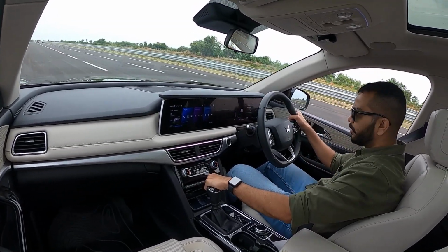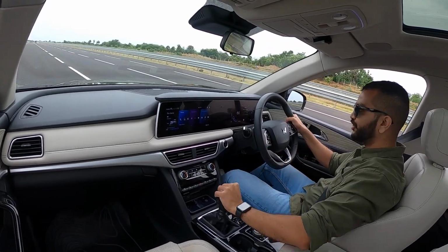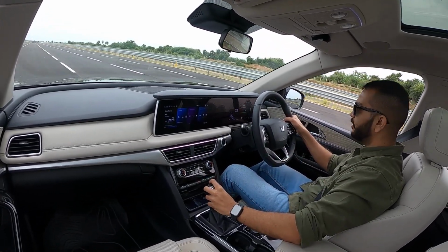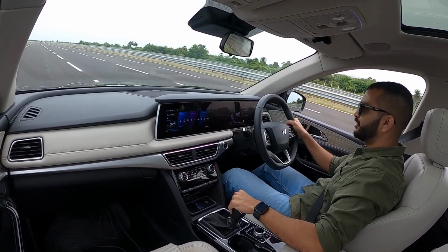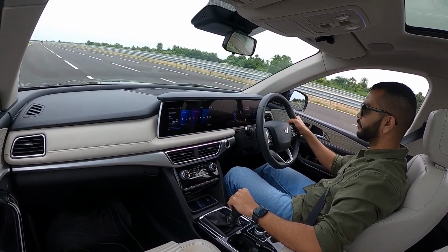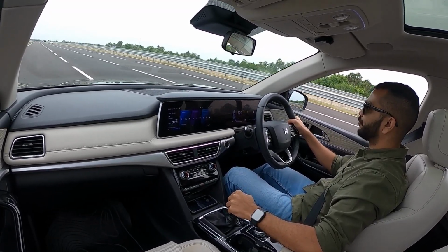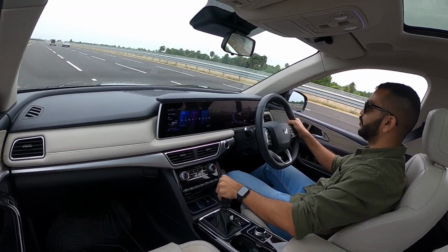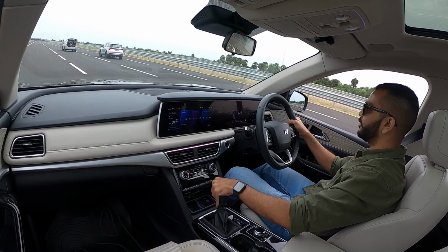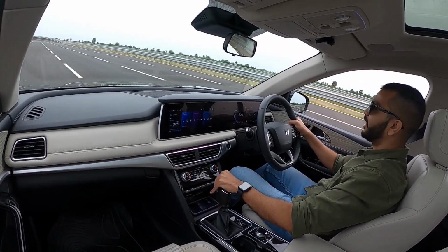Because of auto hold, it will interrupt your progression when you start from a standstill. But keep listening to the engine as well. Already over 130 in fourth gear itself, touching 141 in fourth gear, and still nice and stable.